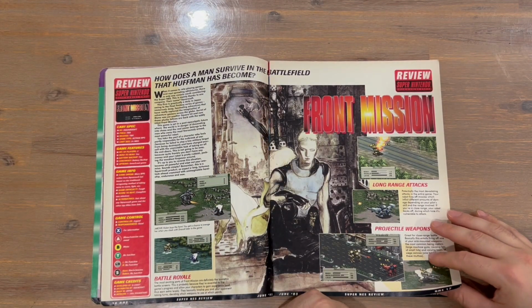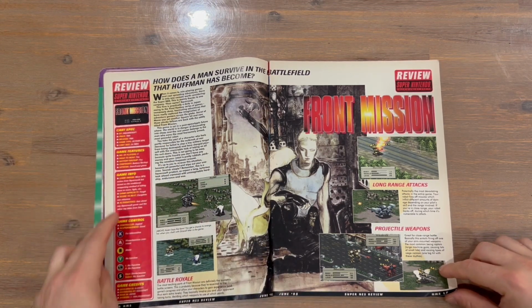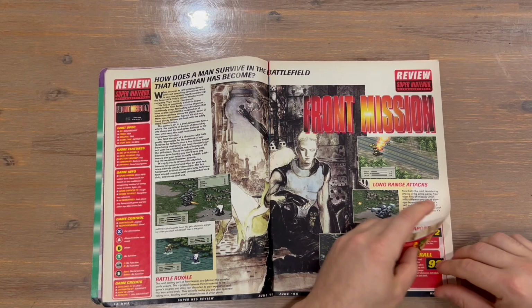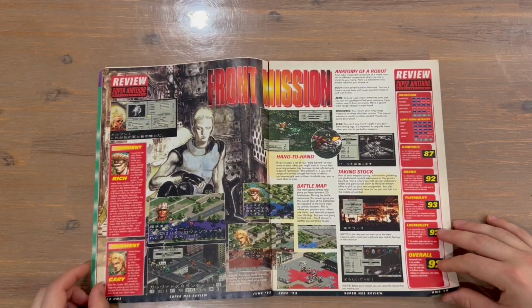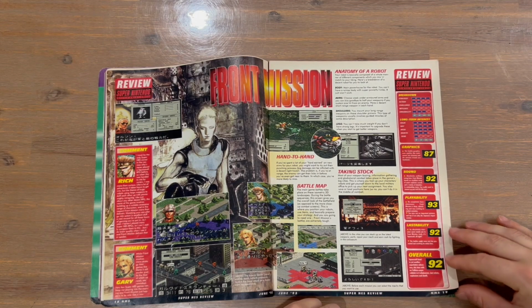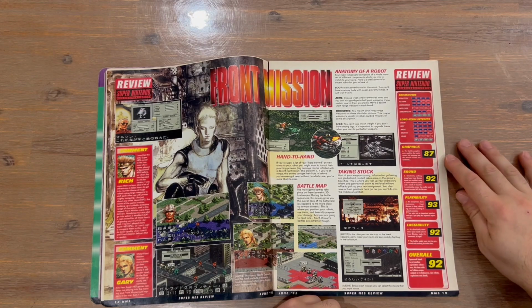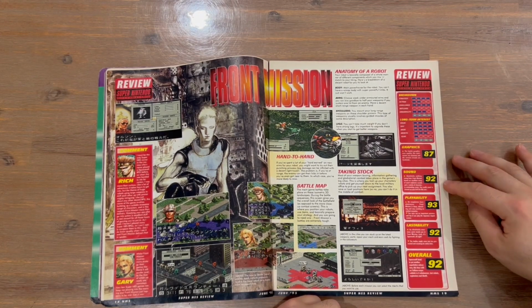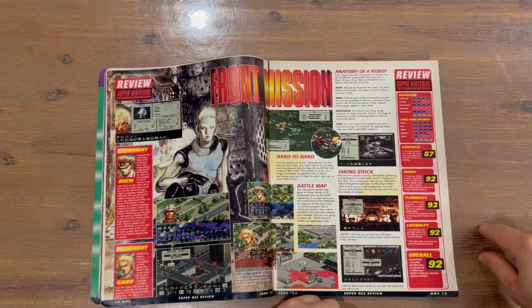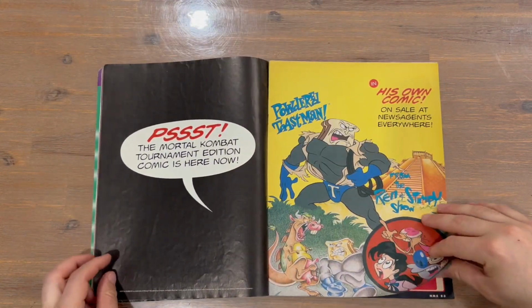We have a review now for Super Nintendo, Front Mission. So it runs through all the information about the game over here, tells you the controls as well, and then nice imagery captured here, guys. Quite impressed with that. And then it gives you a review, so breakdown, long-term interest, and then it goes through scores out of 100 for graphics, sound, playability, lastability, and then overall. So 92 out of 100 for that one. So probably want to check that one out if you haven't already.